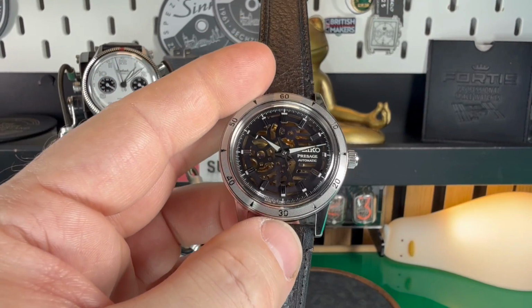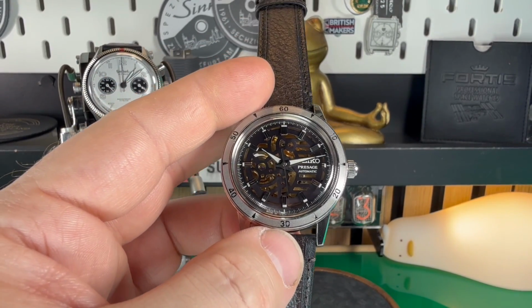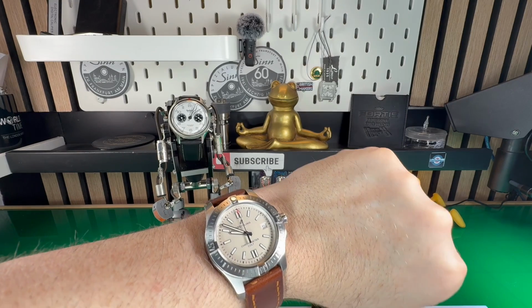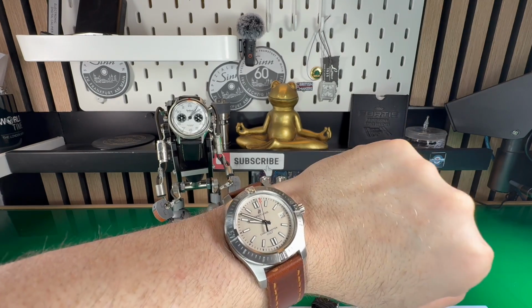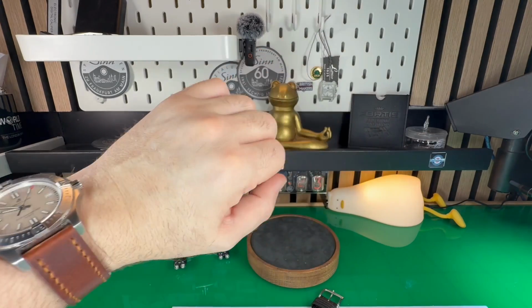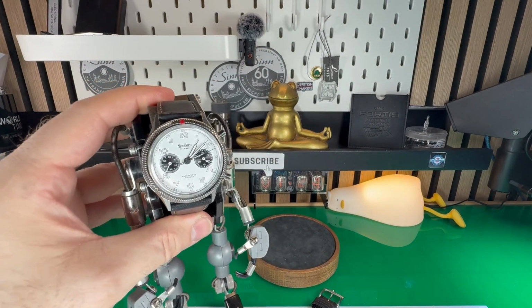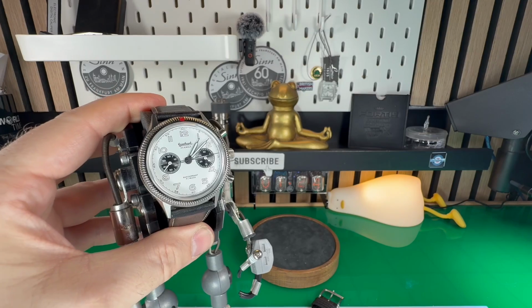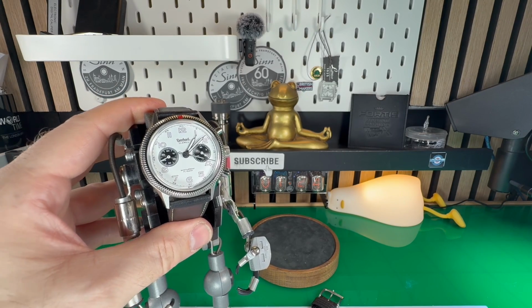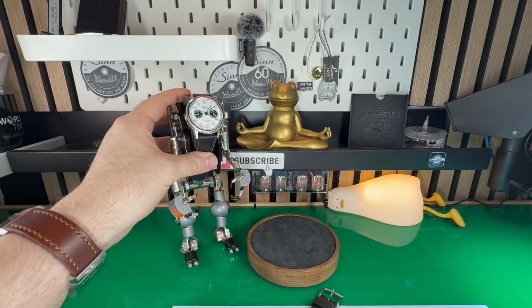So let me put this on my wrist. You can get an idea how it looks. Let's do a quick wrist check. I'm wearing a Breitling. This is my Colt 41. I've had it for many years, and I truly love this watch. I'm wearing it on a John Keeley leather strap there. And Bob features the Hanhart. This is the 417 ES flyback, and it is simply gorgeous.